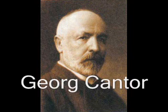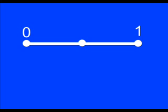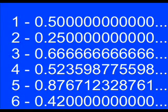The German mathematician Georg Cantor thought long and hard about this problem, and in 1874 discovered shockingly that the answer is no. You cannot pair up the real numbers between 0 and 1 with the natural numbers. There are simply too many. And if you don't believe me, I'll prove it to you. Suppose you reckon you found a way to pair up all of the natural numbers with all of the decimals from 0 to 1, like this one.